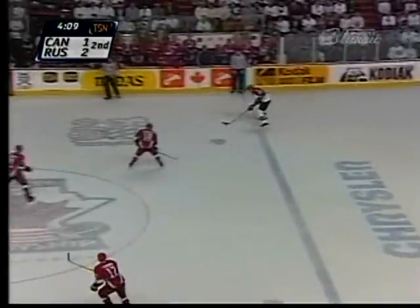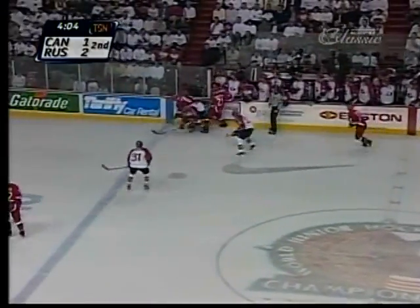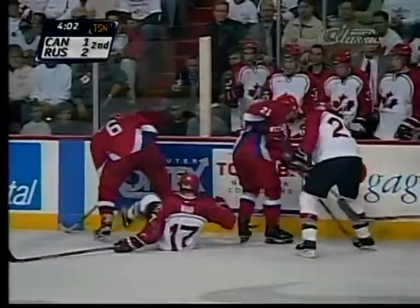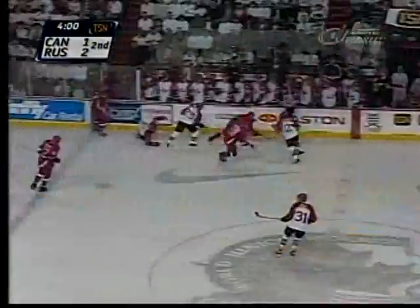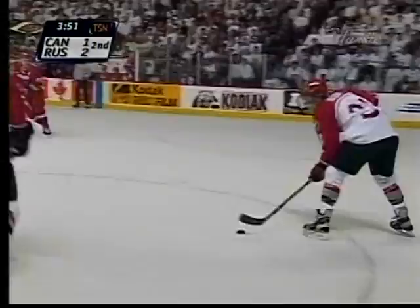Here's Allen. Ward flips it up. Ward over there looking for it. Mayer is on the ice. Stashlevi gets it up along the boards. Lyashenko trying to get away. Finally just dumped into the corner. The Russians wanting to get in a change, and they have a chance to do that.